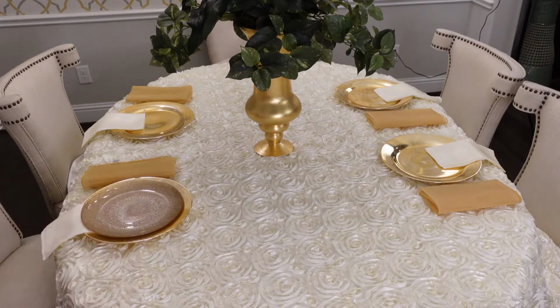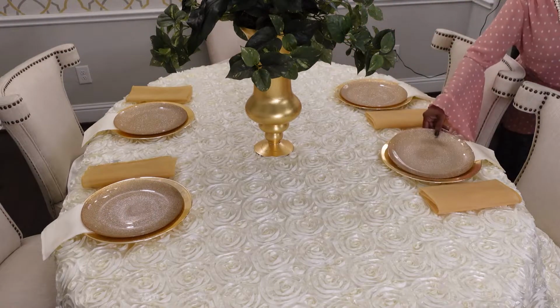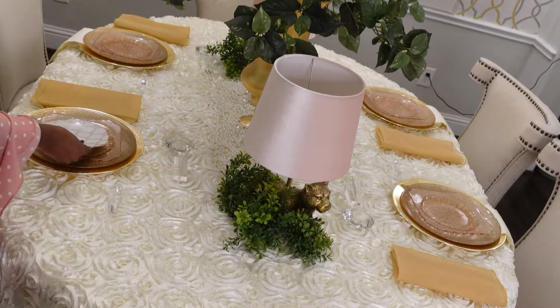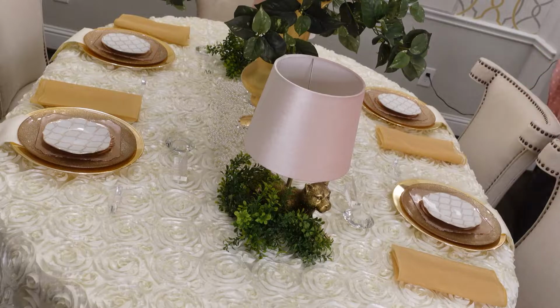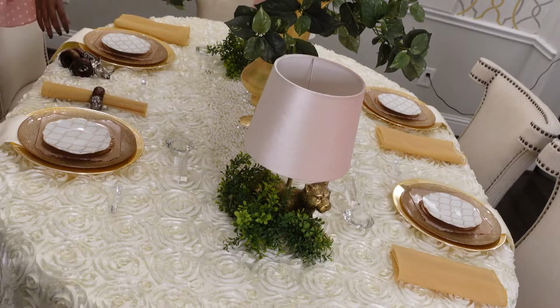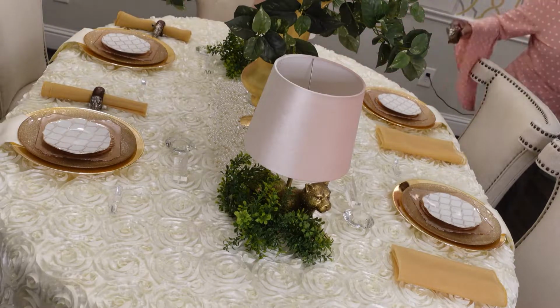Next, I go in with the shimmery plate, which is the jewel tone of the table. Then I go in with the translucent vintage plate made of depression glass. Then on top of that, I go in with a porcelain dessert plate. That will help to hammer home the entire aesthetics of the table.